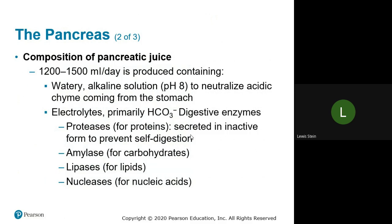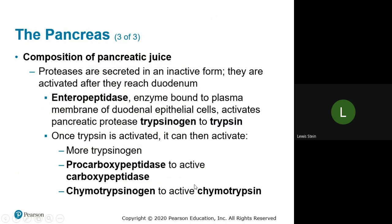So far, we haven't done a whole lot of physiological digestion in the alimentary canal. We've had salivary amylase, and we haven't touched starches since. We have lingual and gastric lipases. That's it for fats. We have pepsin. Now we're going to get everything else: more proteases that are inactive, amylase for carbs, lipases for lipids, and nucleases for nucleic acids. So again, here are just some of the names. We'll look at them again.